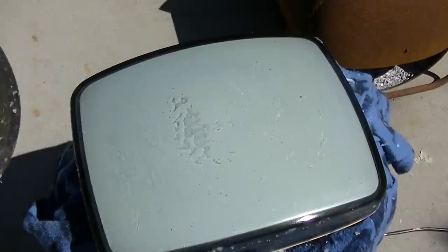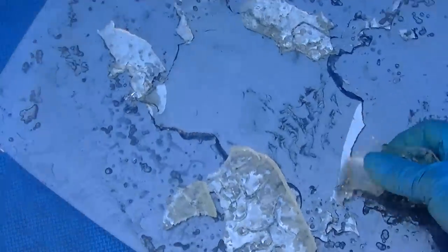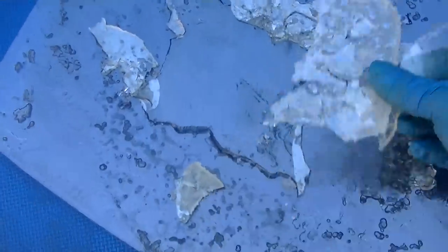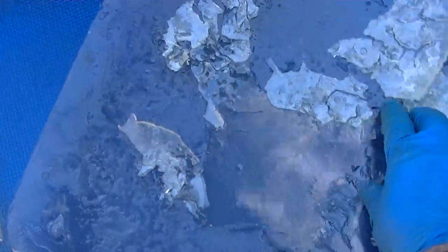Need to get a blade and clean that up. Next step is to clean this all up very, very well, because anything that is left over will get sealed in between the safety glass and the front of the CRT when we put it back together, and you don't want that because I'm going to silicone it. So we got to get this spotless.